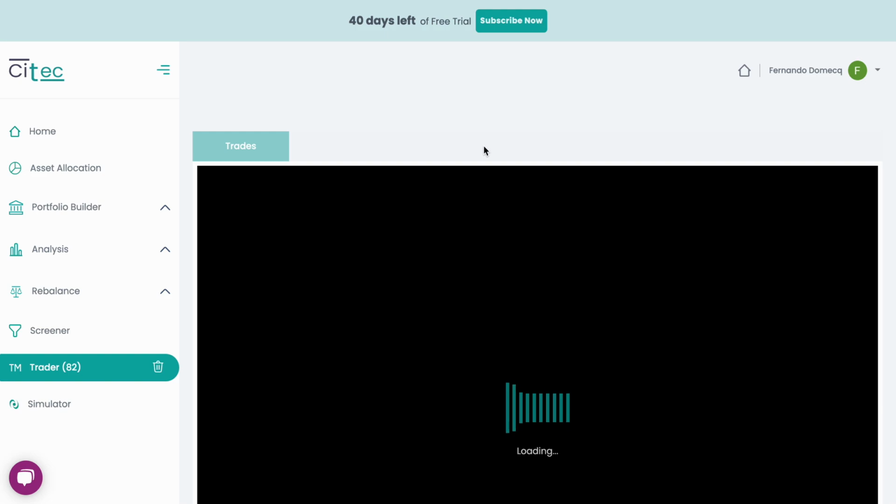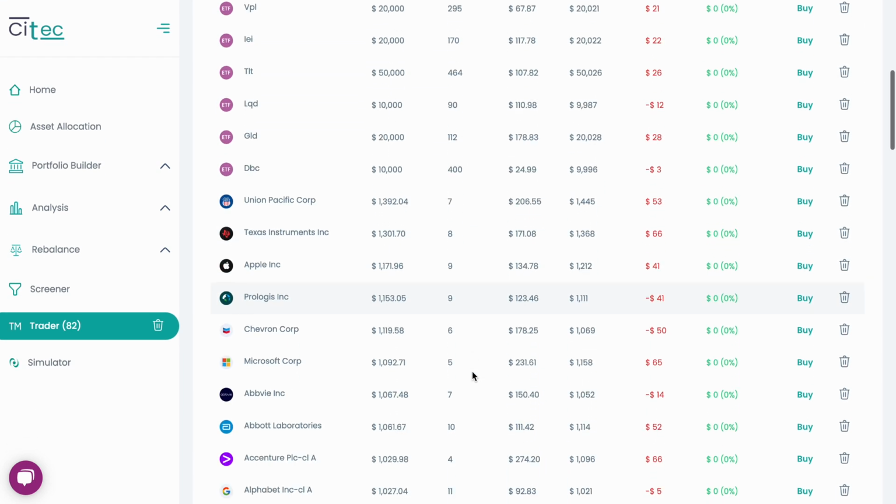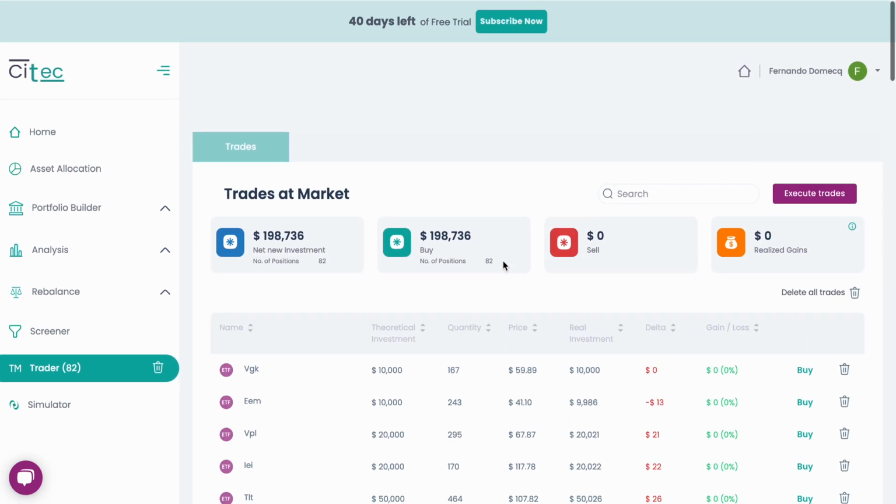Let's wait a little bit. Now it takes a little bit of time because it's getting the current market data information. With that, we get this beautiful portfolio that has 82 positions, and we're going to be investing the $200,000 that we said, close to that, and we're going to be executing these trades.